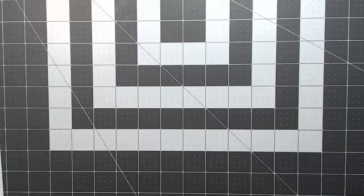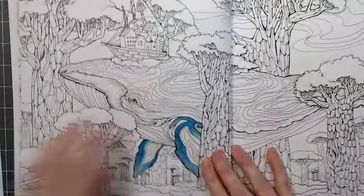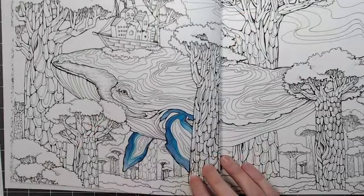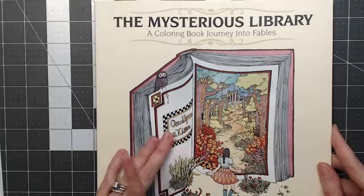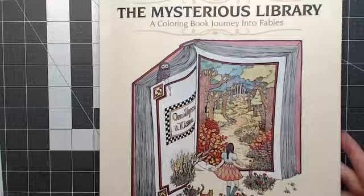Okay, so initially today I was going to work on this page. On my Facebook group page right now, I've got a challenge going for everyone to color anything fairy tale related. So I started in the Mysterious Library. A lot of you guys have this book. I've done a review of this book. It's a great book.